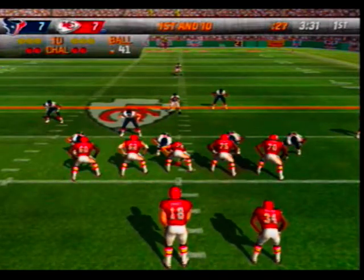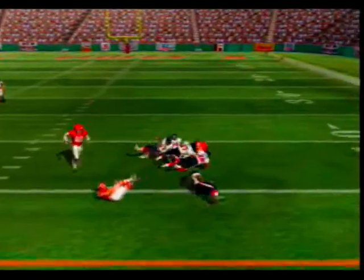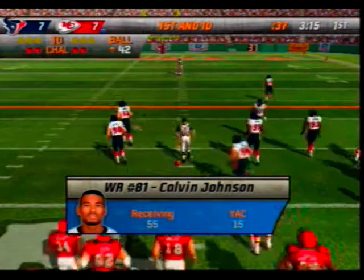Watch the hard count. Manning will work out of the shotgun. Throws it, makes the adjustment. Wilson comes up to make the play. Makes the reception. So after that nice catch and run, here's a look at his stats.